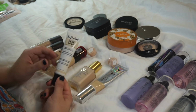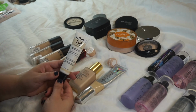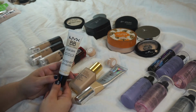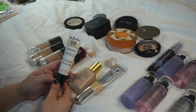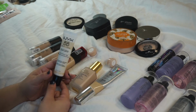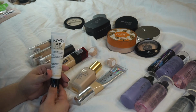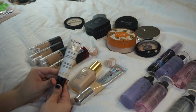This BB cream is something that's pretty old, but it does work well. I like to have a lighter coverage option in case I do want something all over my face and not just want to do a spot conceal and spread out type of day. So I'm going to keep this one and use it up. I think there's a decent amount that's been used up despite it looking pretty full here. I think there's a lot of air in there.